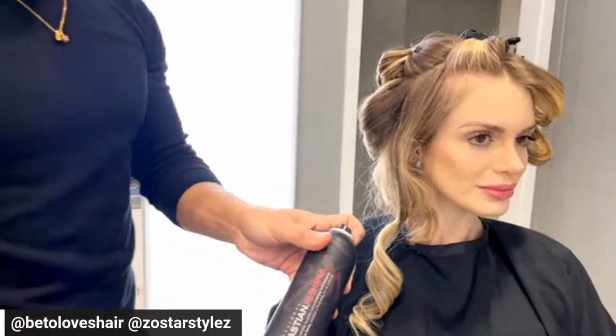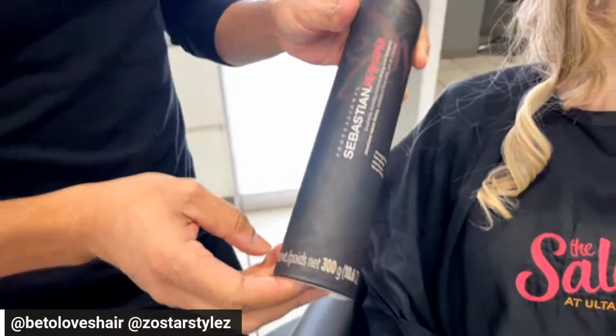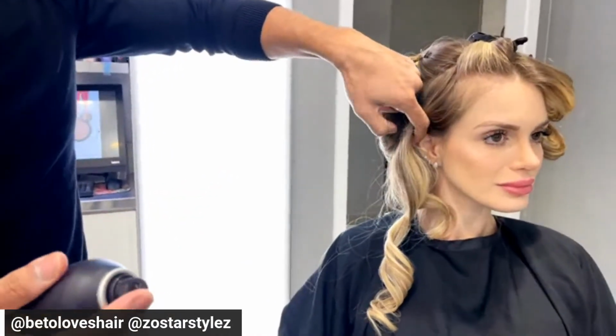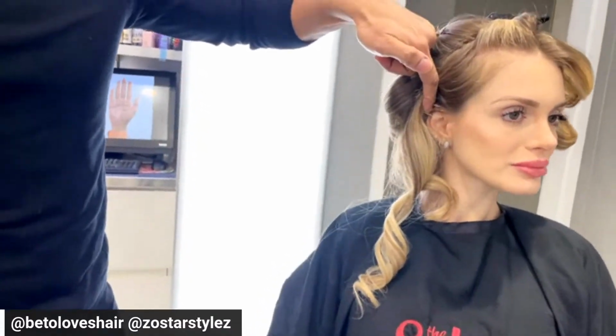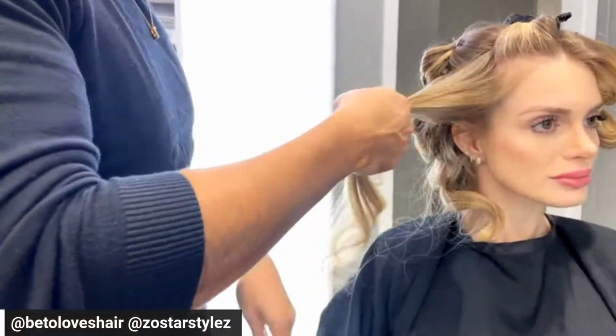Then I'm going to go in with my hairspray. The hairspray that I'm using is Sebastian Reshaper. I love Sebastian Reshaper because it does give me high hold, but it gives me the option to keep brushing through when I am about to style. So once I finish curling, I'm gonna spray a little bit of Reshaper, and then I'm gonna set the curl. The reason why you're setting the curl is to create a lot of longevity and create a stronger shape.